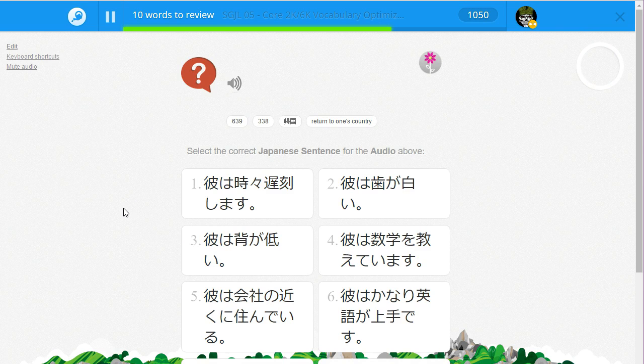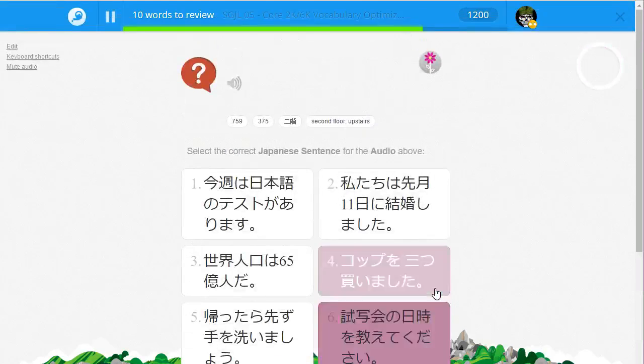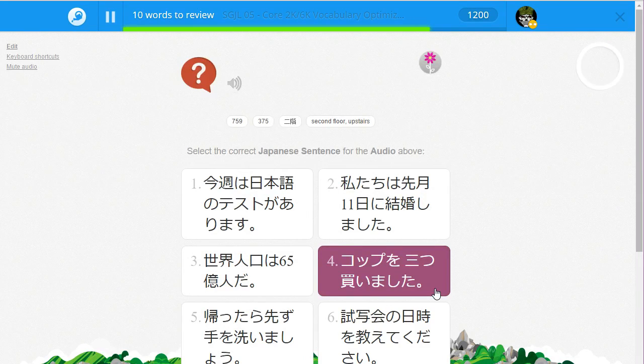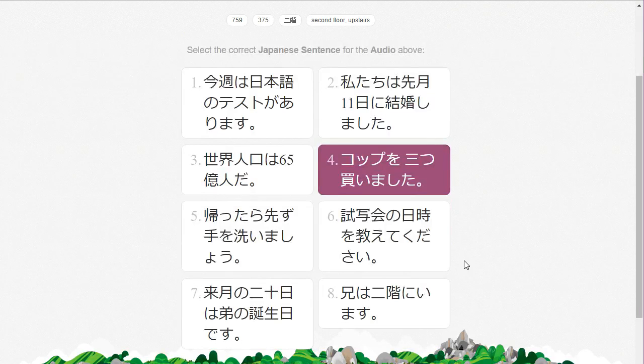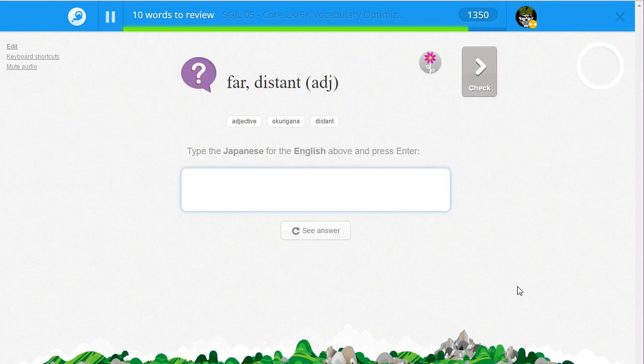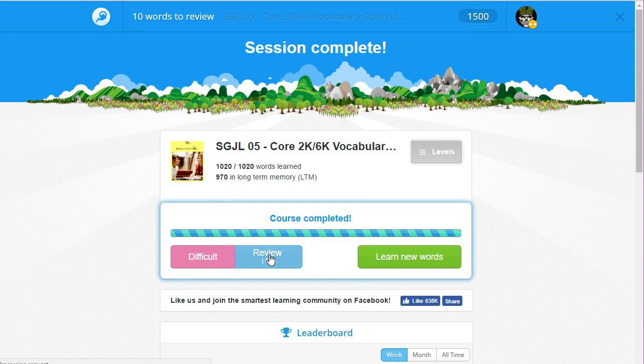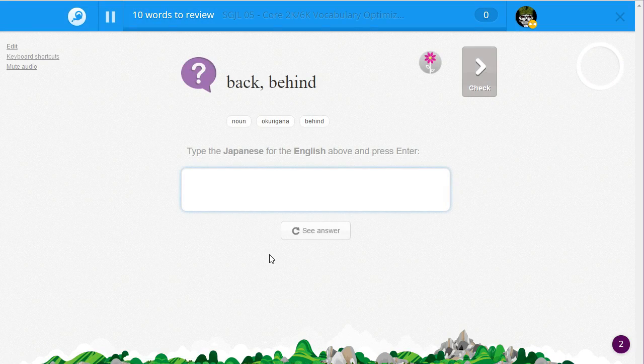彼は帰国しました。He returned home. 兄は2階にいます。2階。遠い。And remember, it's too. Usually it's with them, but 遠い。Okay, 50 more to go. Yeah, okay, I guess I won't be reading the text. Probably just call it a day.